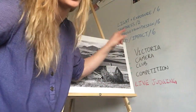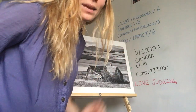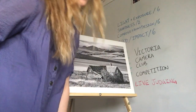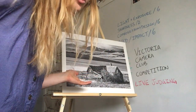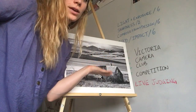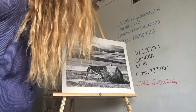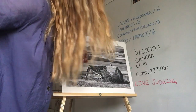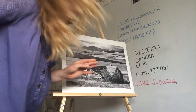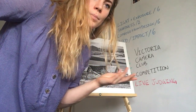We're judging based on lighting and exposure, sharpness, composition and design, and the mood and impact of the photo, out of 20. So this image is titled Abandoned Dreams. Very cool. What we're looking at here is a decrepit cabin that's clearly abandoned, no one lives there. For those of you joining in, this is the Victoria Camera Club's competition. I'm a volunteer judge and I decided to do it live.